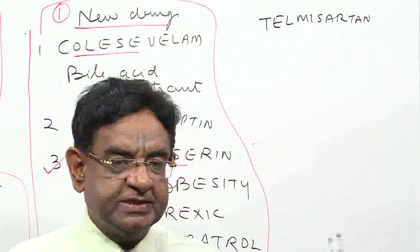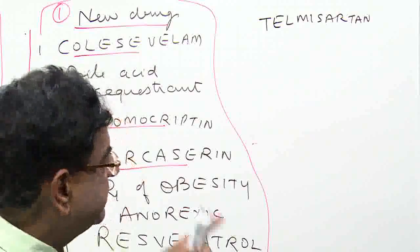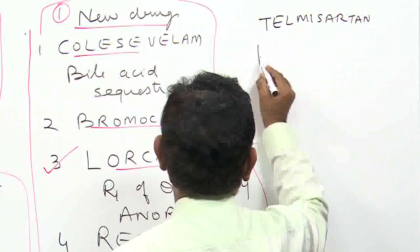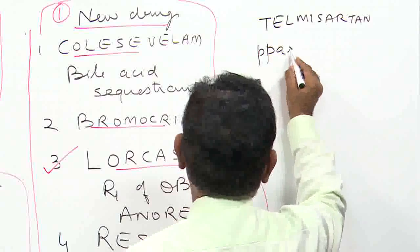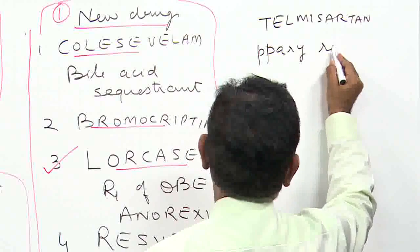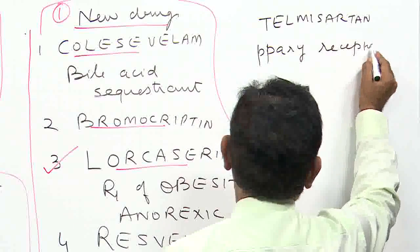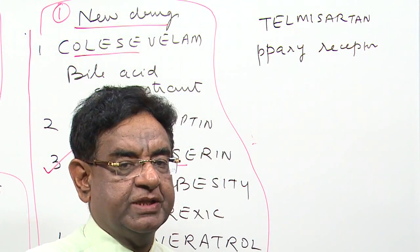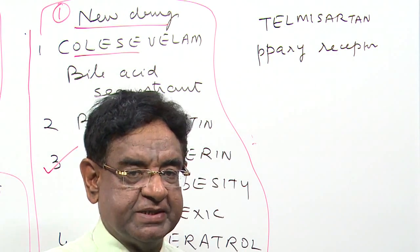But this point is discussed in all the conferences. Telmisartan is the one drug which also acts on the PPAR gamma receptors. And all of us know that glitazone acts on the PPAR gamma receptor.